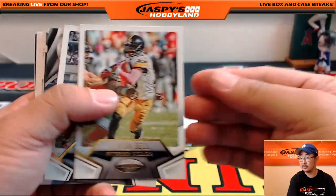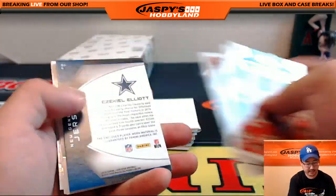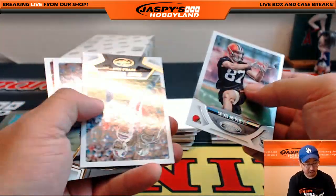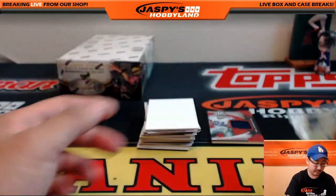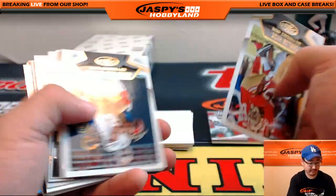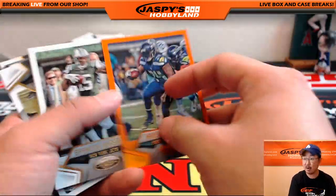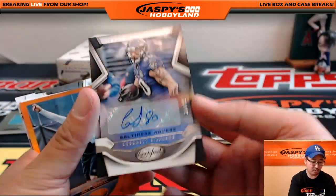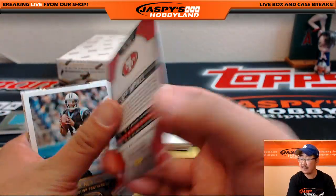Card for the Buccaneers. Russell Wilson. Julio Jones. Darrell Revis out of 499 for the Jets. Ezekiel Elliott, jersey, 81 out of 299 for the Dallas Cowboys. For Bruce Will. Seth DeValve, 62 out of 499 for the Browns. Lamar Miller for the Texans out of 225. Michael Thomas for the Saints, gold team insert. Julian Edelman, Sunday certified. Marshawn Lynch out of 225 going out to the Seahawks. That'll be J-Mac. Crockett Gilmore, Ravens auto, 31 out of 99 for the Ravens. Nestor with the Ravens. Jeff Driscoll out of 225 for the Niners. Going to Mike C.